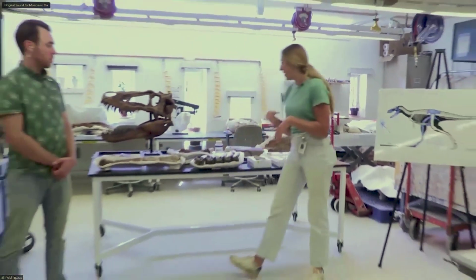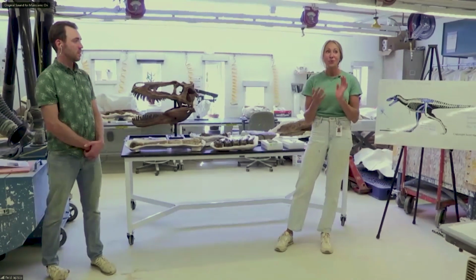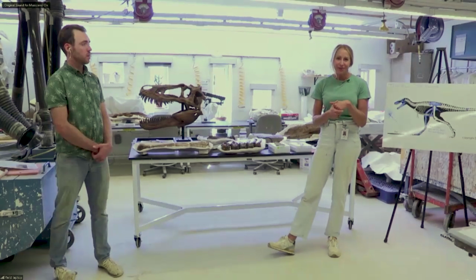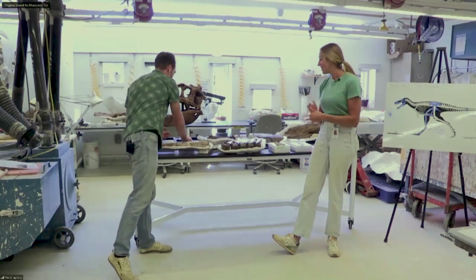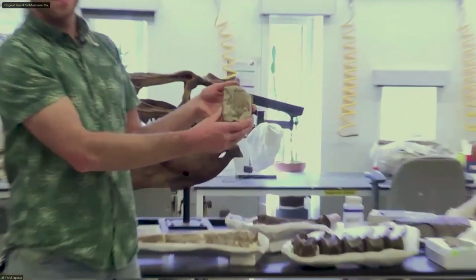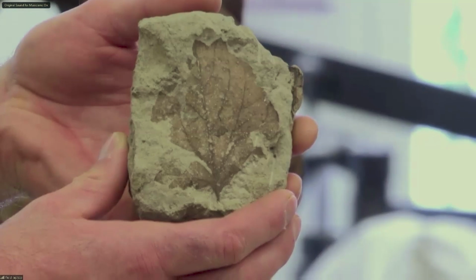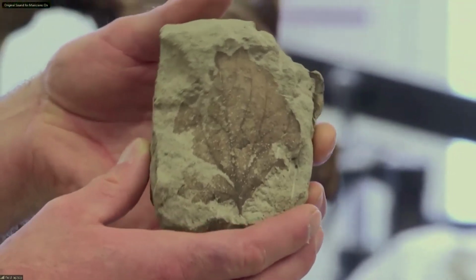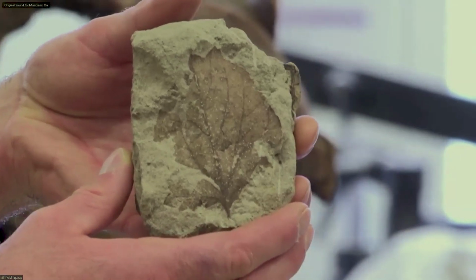One of the other really cool parts about this fossil that Salvador had mentioned is that we didn't only find a dinosaur inside of this field jacket. We also found remains of plants preserved alongside this animal. Salvador has a really beautiful fossil here. Oh, excellent. This is an example of one of the leaves that was preserved alongside the T-Rex skeleton, one of the several leaf fossils that we found when we were out in the field.